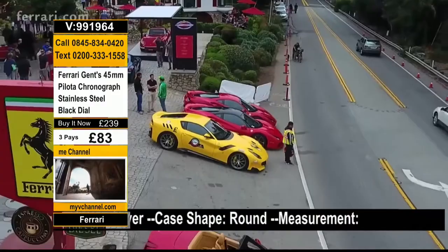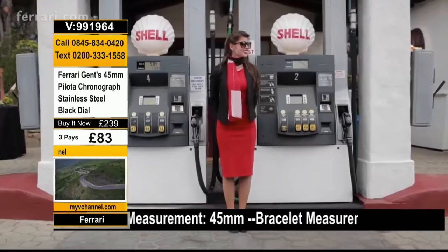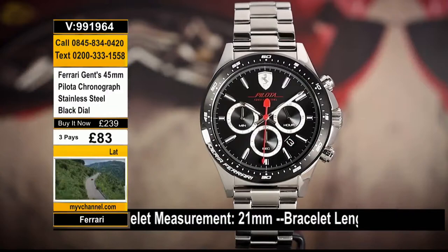Start your engines, because boy, this is one great buy with a stainless steel band. Welcome into the world of watches, and the number one favorite car that I have yet to own is auto number 991964. Hey, for your shopping consideration comes the Ferrari Gents 45 millimeter Pilota chronograph.